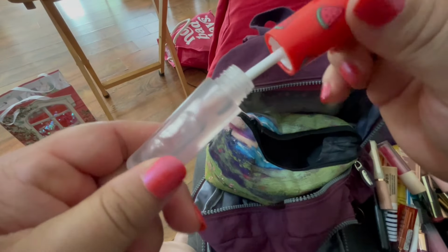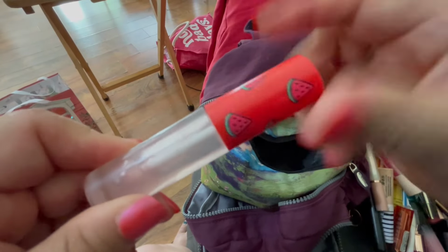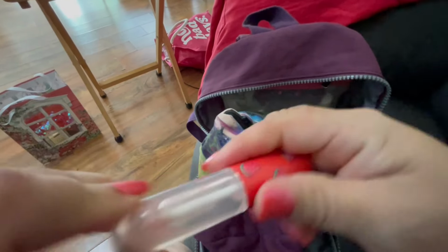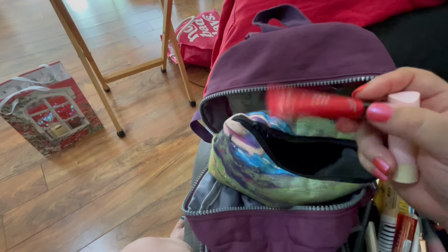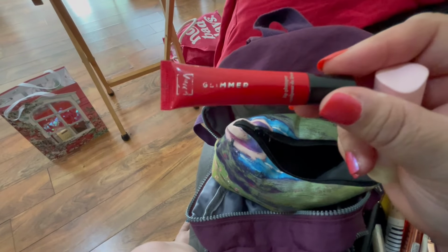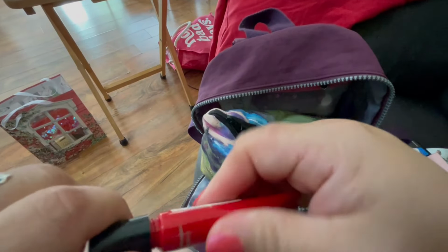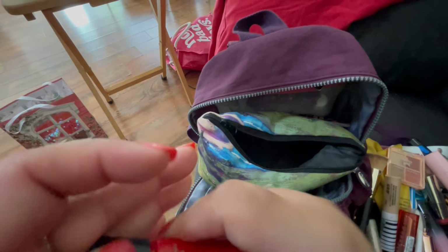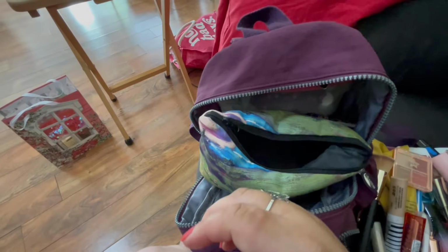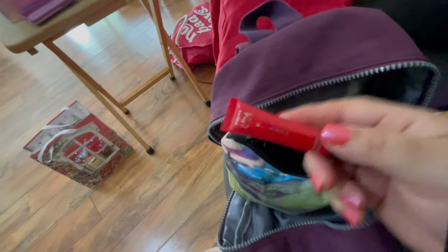There's not much left, about that much left on the bottom, right there. And I spent $10 for this. Crazy when I went to Dollar Tree and I find things like that for $1.25. This is a shimmer glimmer. I thought this was a blush, so I put it in here, but it's just a shimmering, what is this? A lip plumper, but it's still so cute and I like it, and I'm gonna leave it in here.